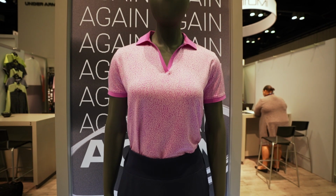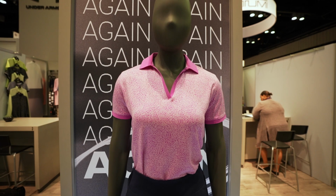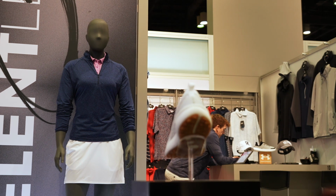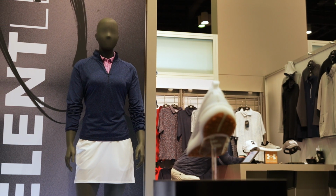So we're gonna have some new skirts, different lengths. Pocketing's important, you'll have that. You'll also have new silhouettes that have a little bit more boxier cut, but also making sure that you can tuck in, because you wanna still be able to play without distraction.